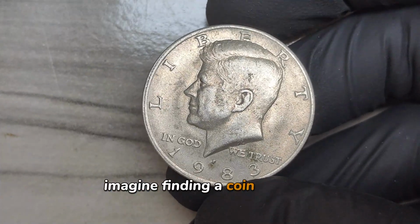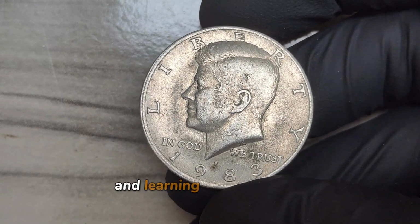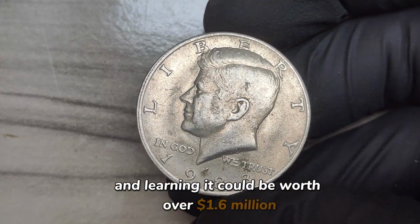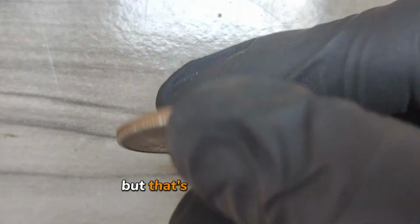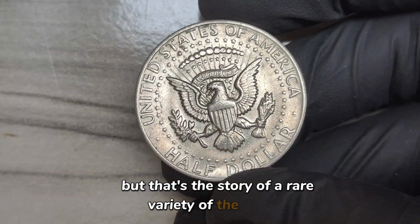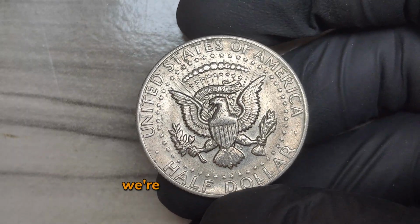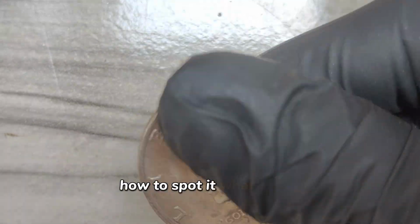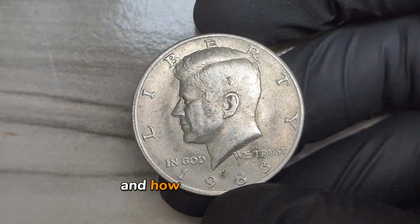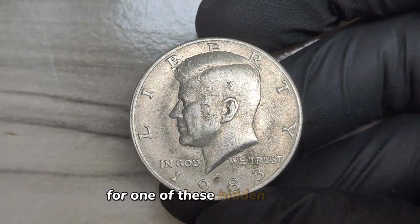Imagine finding a coin in your old change jar, tucked away for decades, and learning it could be worth over $1.6 million. Sounds unbelievable, right? But that's the story of a rare variety of the 1983 P Kennedy half-dollar. In today's video, we're diving into the hidden details behind this coin, how to spot it, what makes it valuable, and how you can check your collection or even your pocket change for one of these hidden treasures.